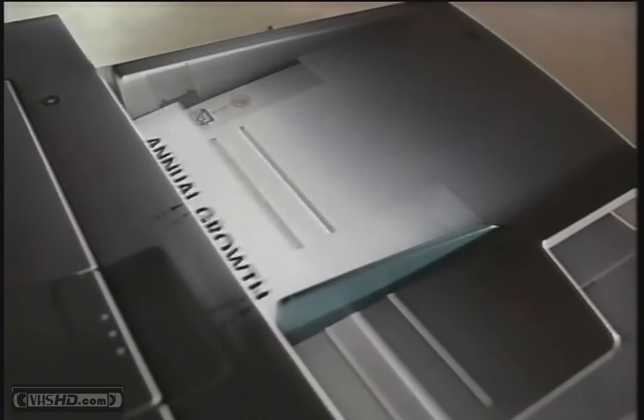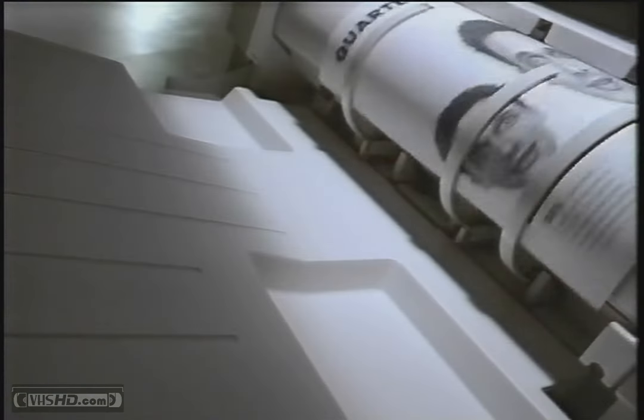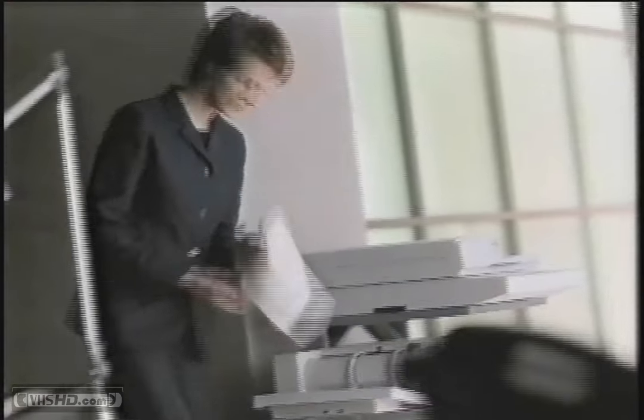You can scan a page and see it on your screen. Now make a change, email it to George, then on to Sally, who prints it out.